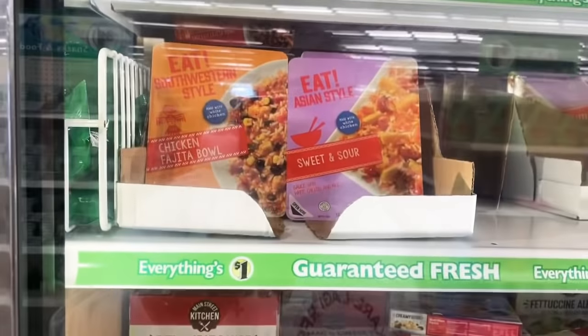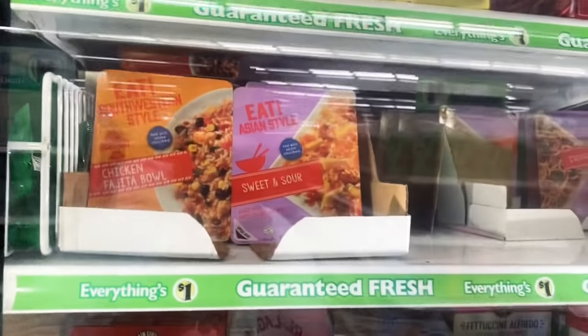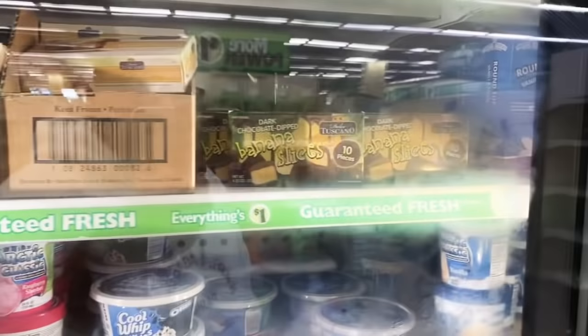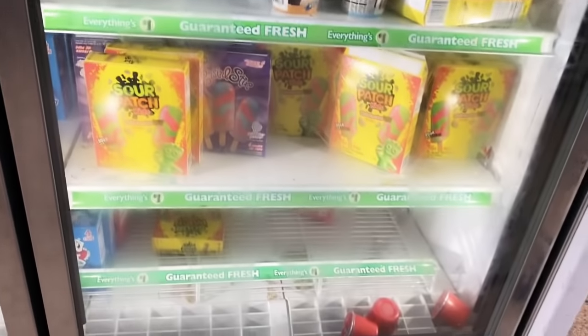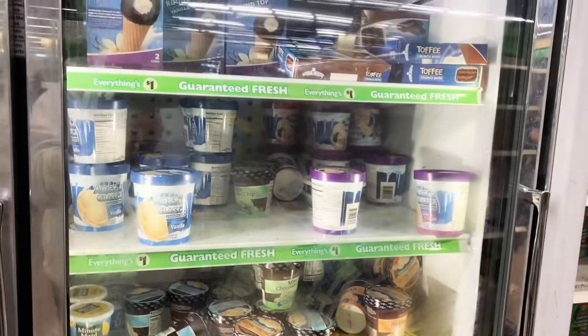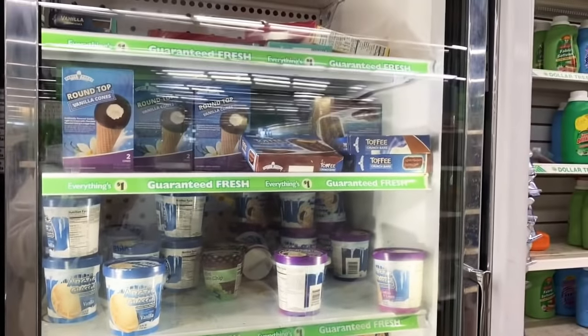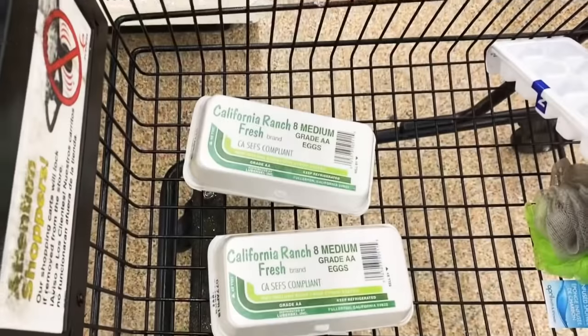Ooh, okay, they have the Southwest style chicken fajita bowl. Not bad. Okay, so I've heard some not so great reviews about these dark chocolate dipped bananas. People have said that they don't actually taste very good, so I'm definitely gonna pass on those. All right, well, if you need ice cream, they're definitely still stocked. So, let's go check out the dry food section and then move on to some, I guess, fun items. Let's continue on with the walkthrough.